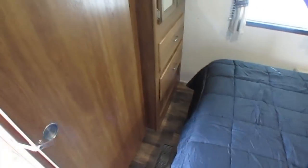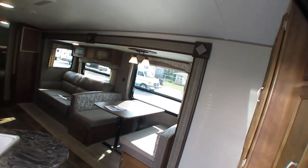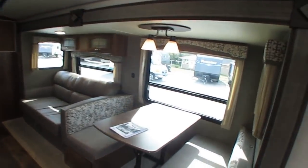I like the fact you actually have a real door. Not the little pocket doors, but an actual sliding solid door for privacy. If I can, of course it takes two hands to operate it. Coleman Mach 15,000 BTU ducted roof air. The main living area, you've got more storage.